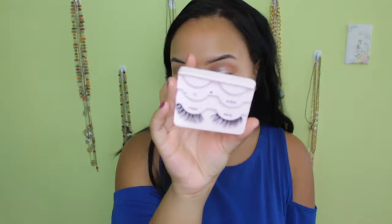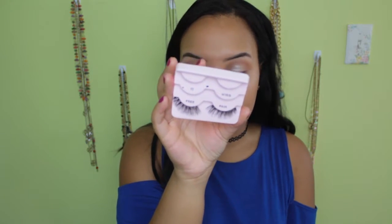Next up are your Ride or Die lashes, and mine happen to be the Kiss lashes in number 11. This is what they look like. They're very comparable to the Demi Wispies from Ardell. I just love these because I can pick them up at Walmart and they're a little bit easier for me to get, and they come in an 8-pack. And those are awesome for when I'm filming because I don't have to worry about restocking my lashes all the time. So I love these.